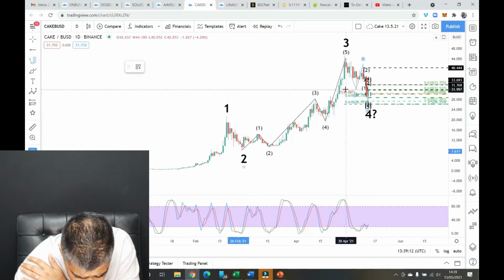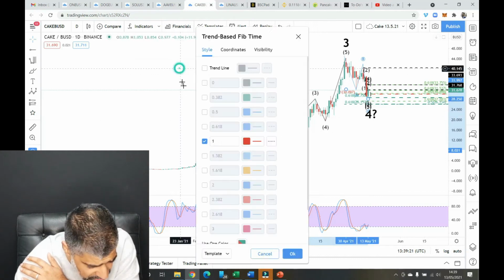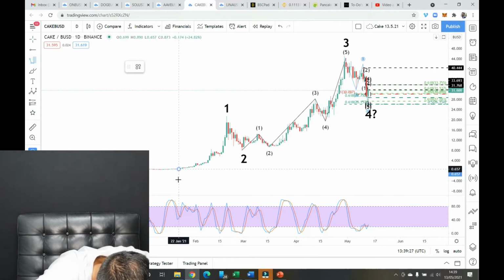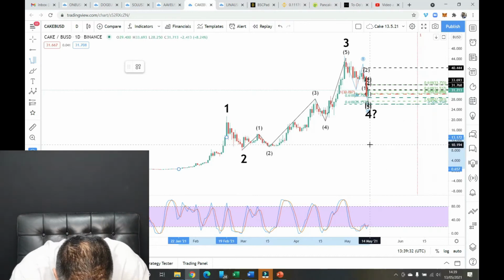We're going to measure how long it's taken for wave 3 to unfold. We're assuming that this wave 4 is the low. Probably going to be a couple more days based on what we saw earlier, but let's just go with this for now to get an approximate idea. And we're going to do the same for wave 1. Now we're trying to project wave 1. Let's measure it from here. It's going to be shorter than wave 3, but we now have a minimum and maximum kind of target.